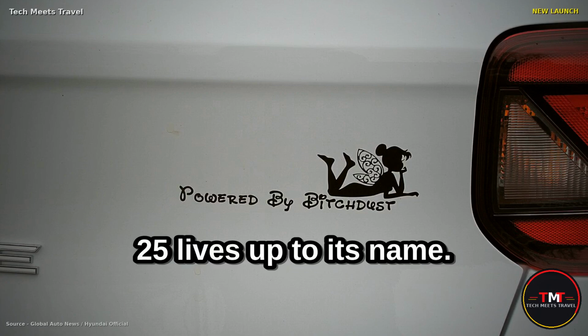For longer trips, or when the battery drains, the powerful 1.6-liter petrol engine seamlessly kicks in, working in tandem with the electric motor to deliver an impressive blended highway mileage of 24.5 kilometers per liter. Compare that to a typical petrol sedan giving you 6 to 7 rupees per kilometer or a diesel at 8 rupees per kilometer, and the Elantra savings are truly massive.